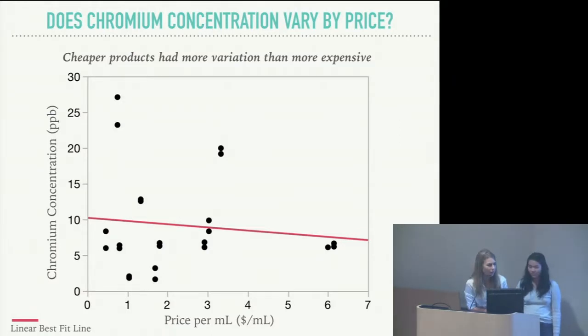And then we also wanted to determine if the price per milliliter had any effect on the chromium concentration. And we were expecting a negative slope where the higher the price, the lower the concentration, due to better manufacturing equipment and better materials used. But our data turned out that the price per milliliter isn't statistically significant, although it did have a slight downward trend.